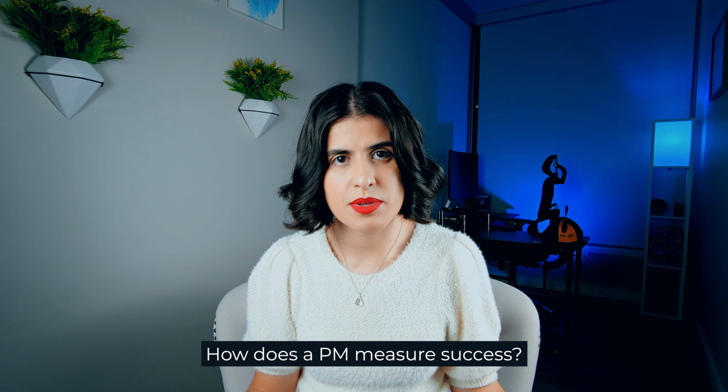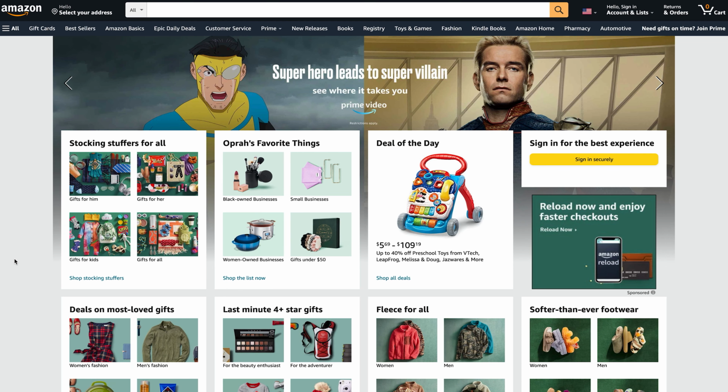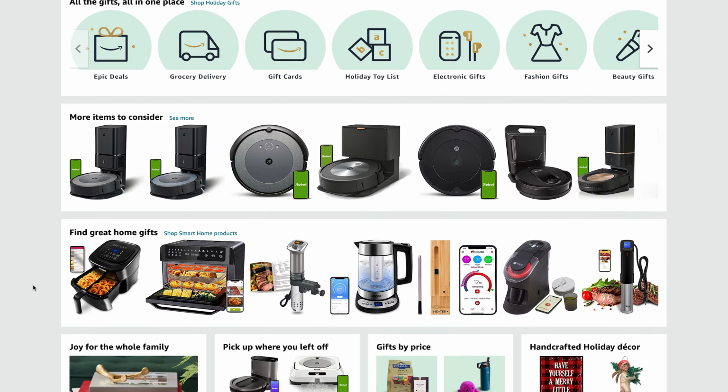I already mentioned how a PM is responsible for the success of a product. But how does a PM measure the success of the product? A PM defines goals that are also called Objective Key Results, or OKRs. Let's take an example. Let's say you're a product manager in the Amazon landing page team.